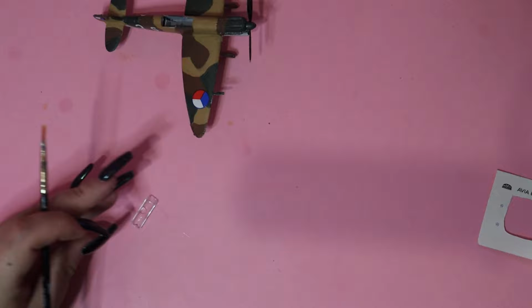Okay, so that was it. A really, really quick and easy kit. Really lovely and easy to do. But I'm excited for you to see how it looks.